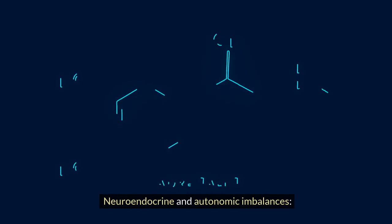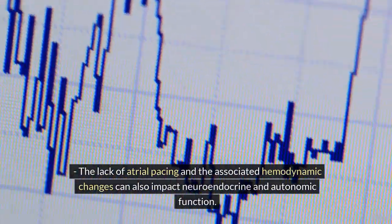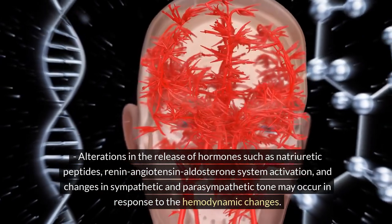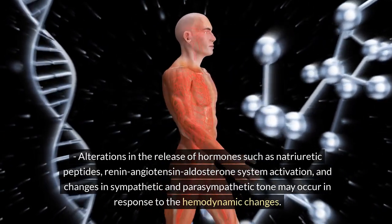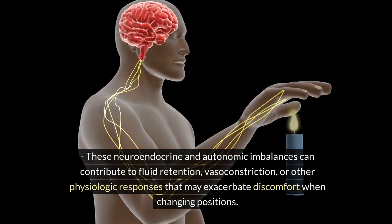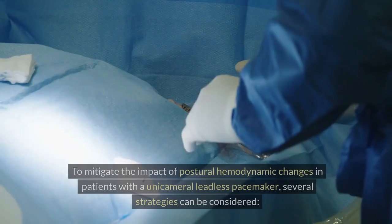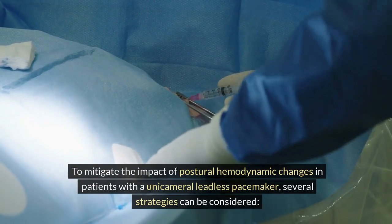5. Neuroendocrine and autonomic imbalances. The lack of atrial pacing and the associated hemodynamic changes can also impact neuroendocrine and autonomic function. Alterations in the release of hormones such as natriuretic peptides, renin-angiotensin-aldosterone system activation, and changes in sympathetic and parasympathetic tone may occur in response to the hemodynamic changes. These neuroendocrine and autonomic imbalances can contribute to fluid retention, vasoconstriction, or other physiologic responses that may exacerbate discomfort when changing positions.